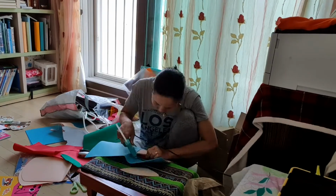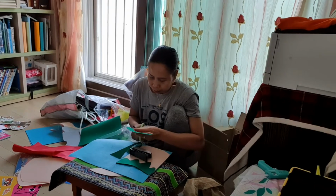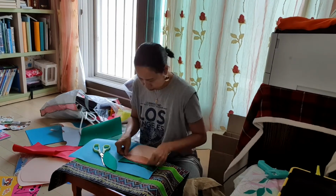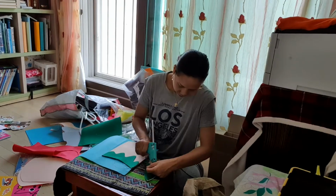What color is this? It is blue. What color is this? It is brown. What color is this? It is black. What color is this? It is white.